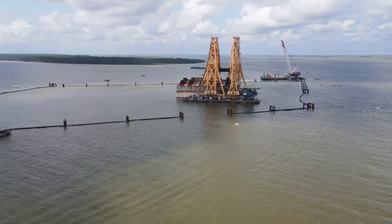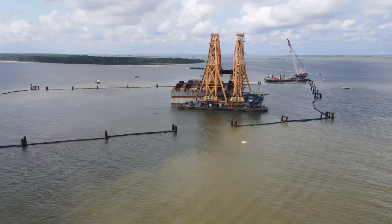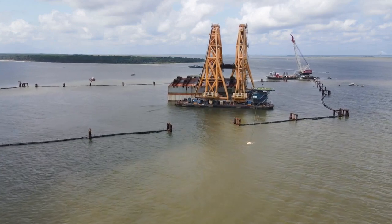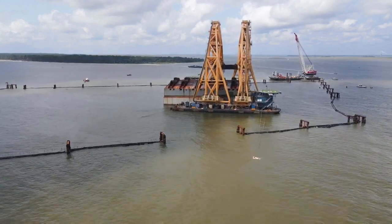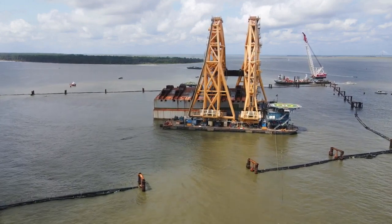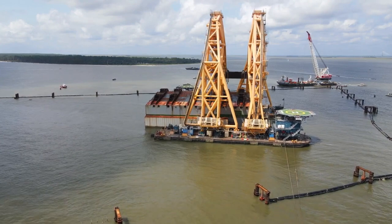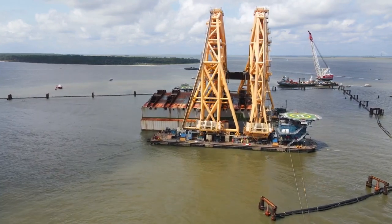They were going to cut it into 7 sections and take the sections away. And there's 3 sections left and 2 cuts left. And actually, the last cut just finished, but was not finished at the time of this filming. So 1 cut left to go.